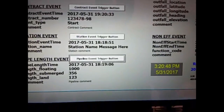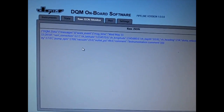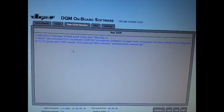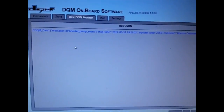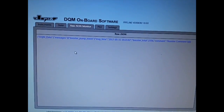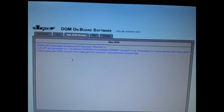Now I can trigger the pipeline event. If I click on that, watch over here, the JSON string gets the pipeline event, and then it goes right back to the work event because that's constantly updated. I can update the booster information, click on booster event, come over here, and the JSON string sees the booster information. And then the work event just takes over after a while because it keeps on triggering.